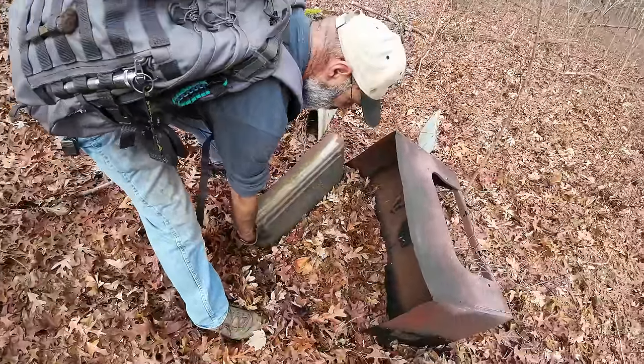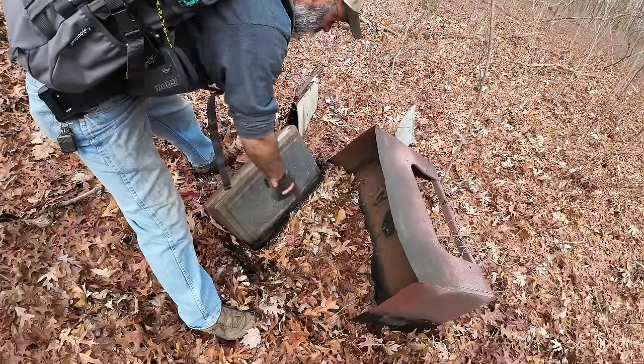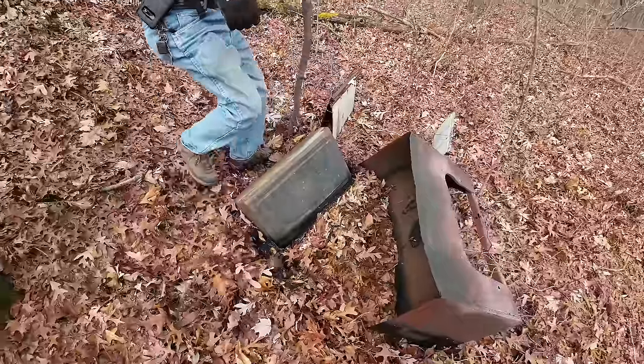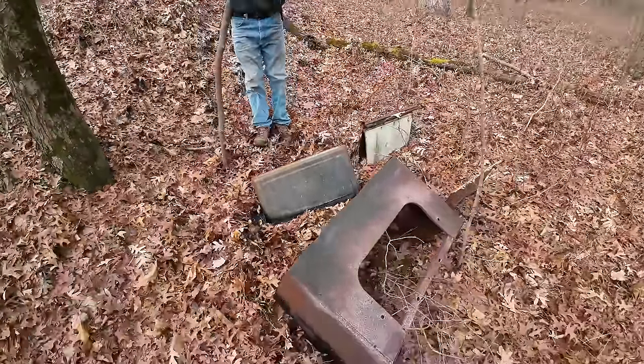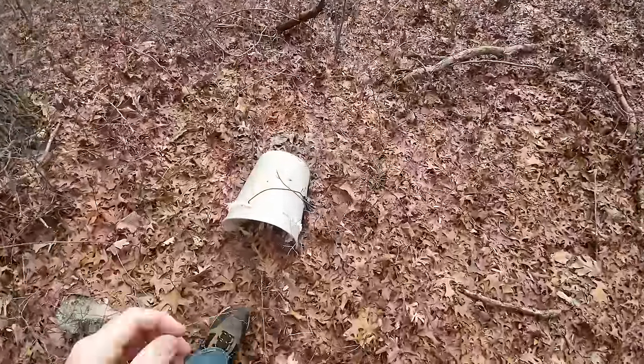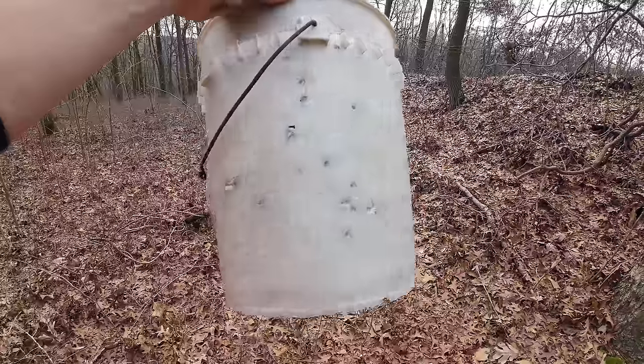There's a tray here. It looks like it would go in it, or unless that's something else. Looks like it sat in there. I wonder if there was insulation at one time. If you guys can drop in the comments. And we found a bucket. It was used for target practice. It's like maybe a .22.